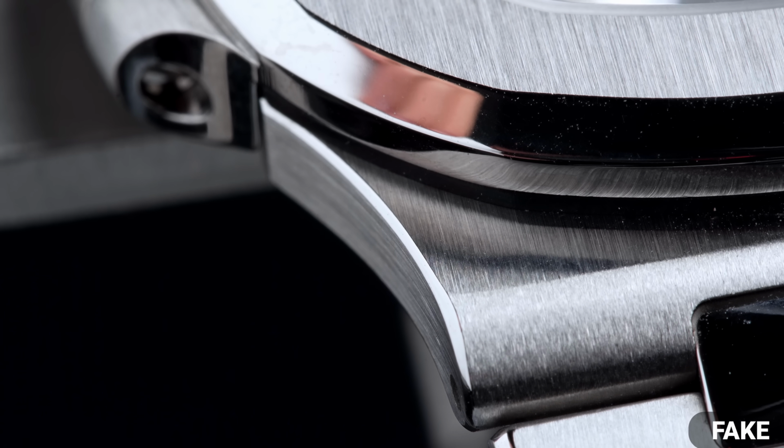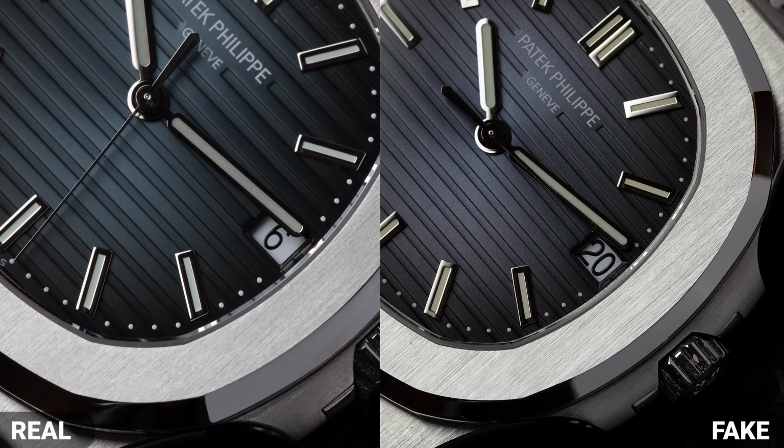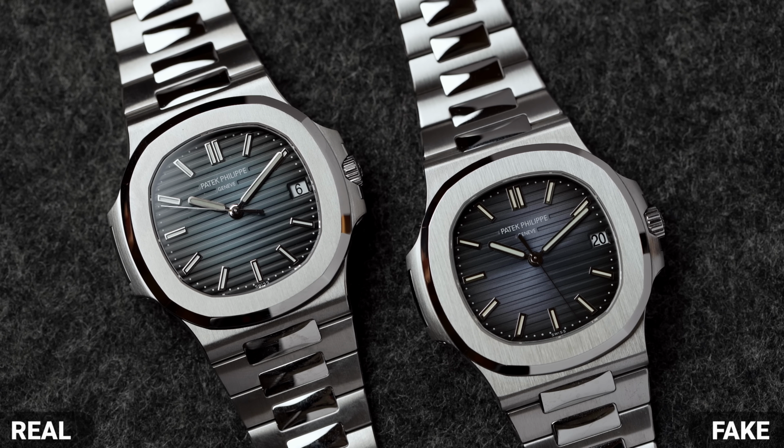On the replica, on the other hand, that part is also present, but it is less pronounced and looks more like a regular edge. The second difference is the brushing of the steel. Both watches are made of stainless steel, but the fake watch has a rougher brushing, which you can spot even without magnification, as the brushing of the authentic watch is really smooth and subtle, basically perfect.